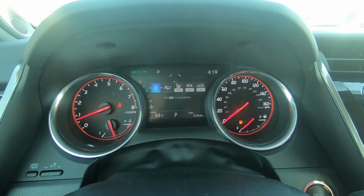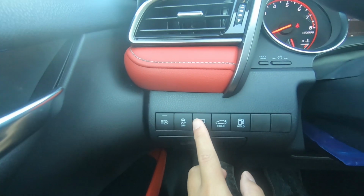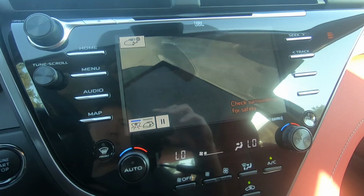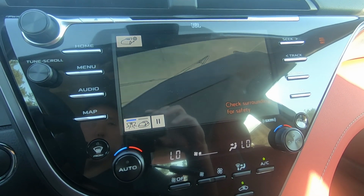And of course, you got settings. There's a whole bunch of things in here, and I do love this user interface. It just looks very modern. Now over here, you could press this view. This gives you that 360 view, the bird's eye view, where you can see all around your car. That is really, really fancy.